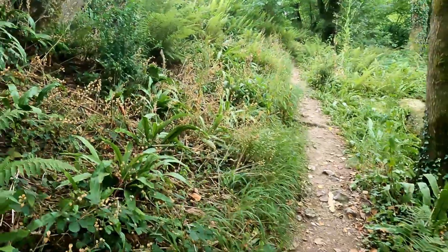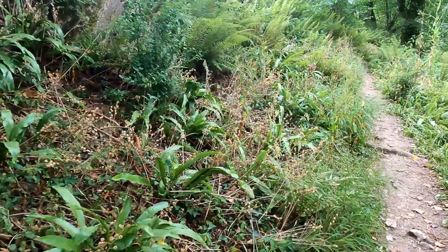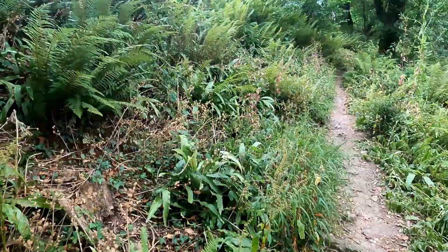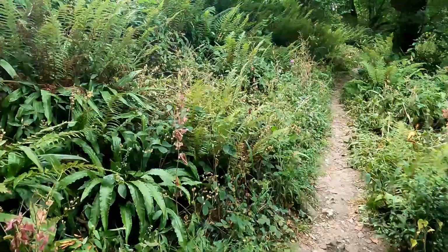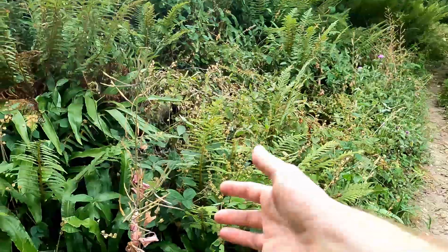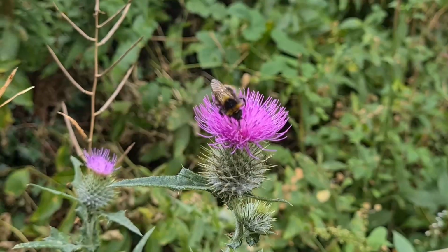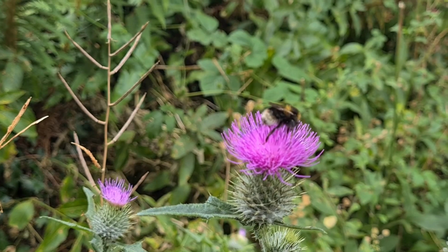We've got all of the bluebell pods all opened up, the seeds already dispersed, they're just going to die away now. The ends of the garlic mustard. But here and there, a splash of colour and a little bit of interest to be found.